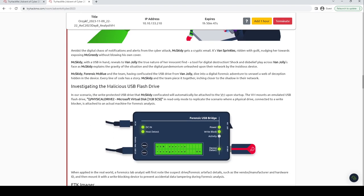In our scenario, the write-protected USB drive that McSkitty confiscated will automatically be attached to the VM upon startup. The VM mounts an emulated USB flash drive, PHYSICALDRIVE2, Microsoft Virtual Disk [1GB, SCSI], in read-only mode to replicate the scenario where a physical drive connected to a write blocker is attached to an actual machine for forensic analysis.